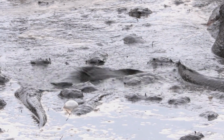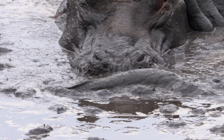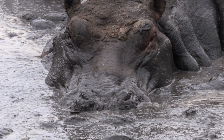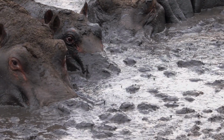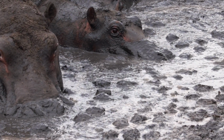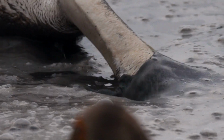Unlike most fish, the catfish breathes through its mucus-covered skin, a trait known as cutaneous respiration. Birds squabble over food.